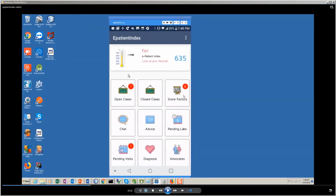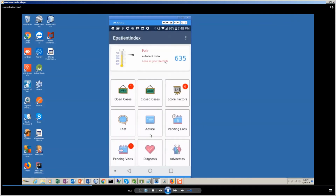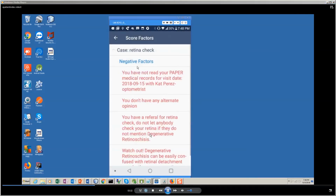The optometrist did not give this patient any diagnosis or any disease, any comment, only that he wants you to have your retina checked by a specialist. And you see the score factor 635, fair. And let's see the warnings that this patient is getting before going to the retina specialist, just with the referral. Take a look. Retina check, negative factors.